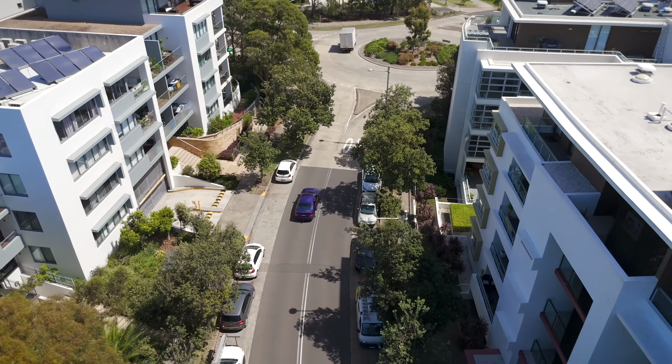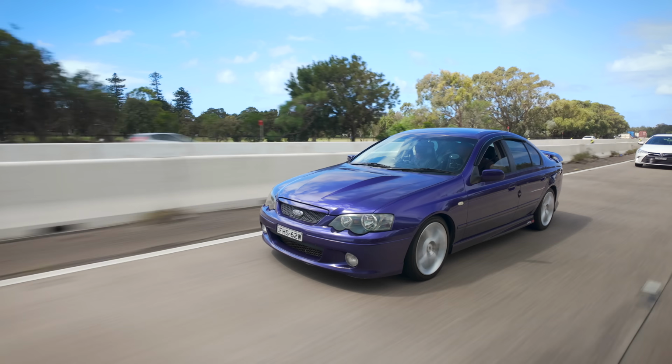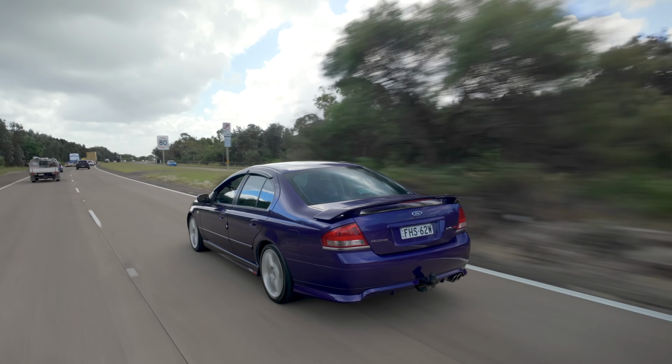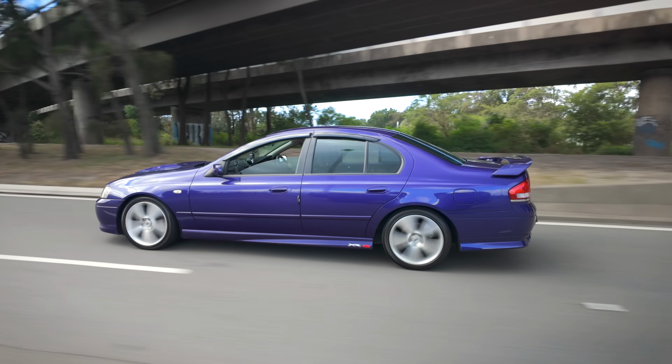V8 torque, mate. So good. It's addictive. Who needs turbos? It feels good. Do you know my favourite thing about these big Aussie cars? Leg room. But they're comfortable, and there's room for people in the back. You can comfortably seat 4 or 5 people in here, which is handy if you have a drift taxi. Who needs filthy turbos? Turbos can go in the bin, can't they? Yep. They knew in the 2000s, man. Just get a big V8.